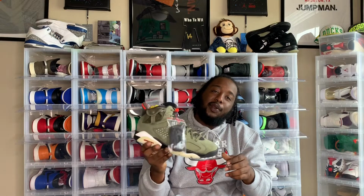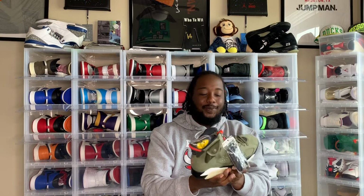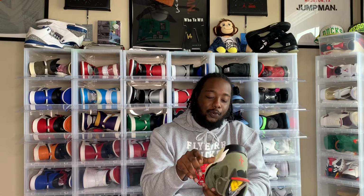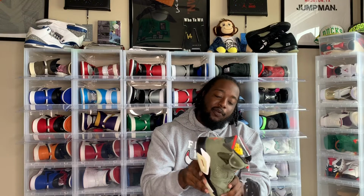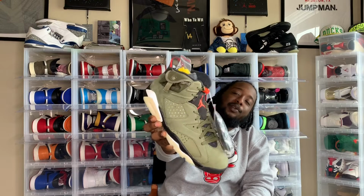But as you already know, man, without further ado, let's get up close and personal with these 6s, man. I'm happy to have these. Hope y'all happy to see them. I'm definitely gonna wear these somewhere in the next couple of weeks, man. Maybe even for the holidays, get a nice little Christmas fit off with them or something. But let's get up close and personal, man.